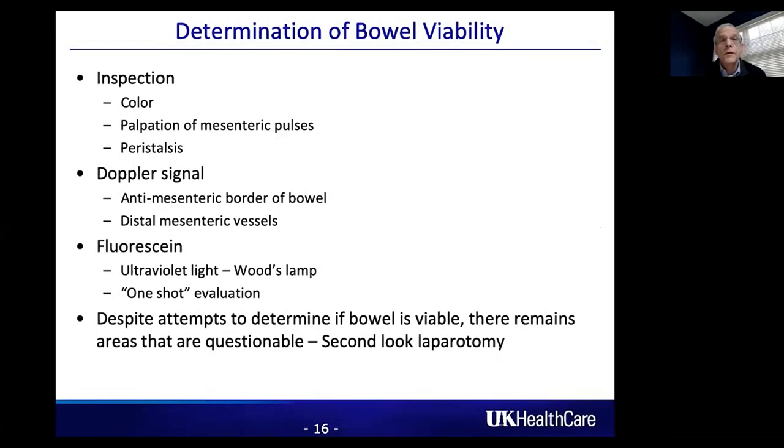Take an amp of fluorescein, have the anesthesiologist inject it IV, and then use a Woods lamp to see what's perfused and what's not. The one issue with that is it's a one-shot deal. You can't repeat it. In other words, you can't look at the bowel and say, well, maybe I want to try again to see if that segment's viable. It's one shot or none.